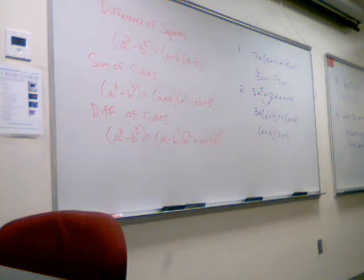Here we're also factoring by grouping. What can I take out of the first two? Z. And I'm left with z minus b. What can I take out of the second two? Negative a, because look, I want this to be negative. So I'm picking out a negative a, therefore turning that into a positive z and a negative b. So what do I have left? Z minus a and z minus b.